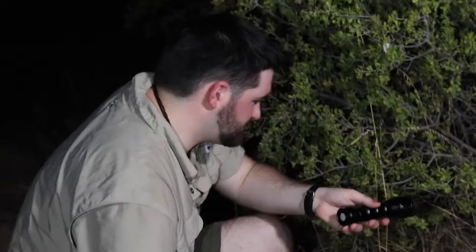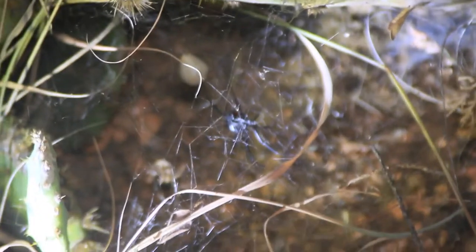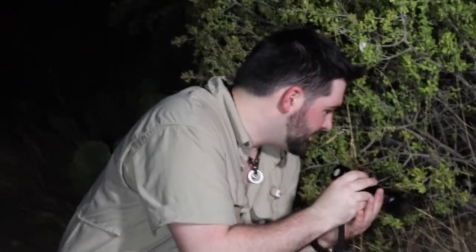Now, if you look, the web she's constructed that she's hanging on there, it's not your traditional orb web with the spokes and the little spirals that is kind of out in the open to catch things. What they do is they create a web that looks like a lot of just random chaotic strands going back and forth across a small little chasm. So that's an easy way to tell when you've found yourself a widow's den.